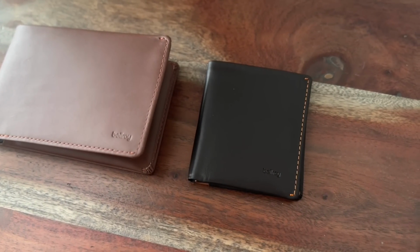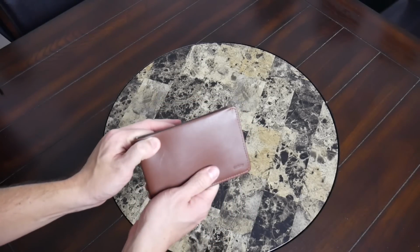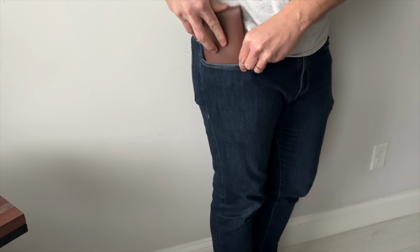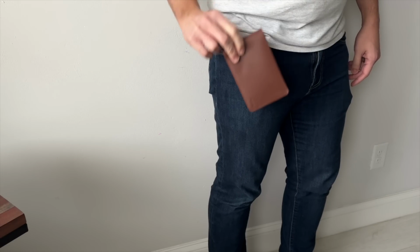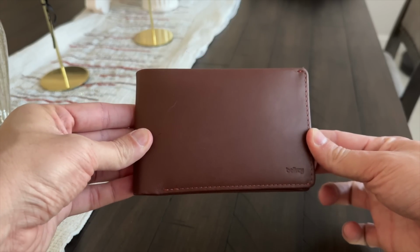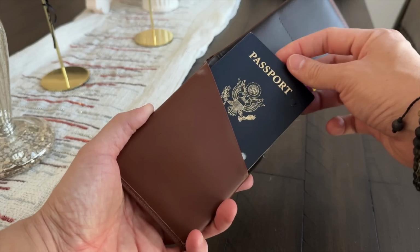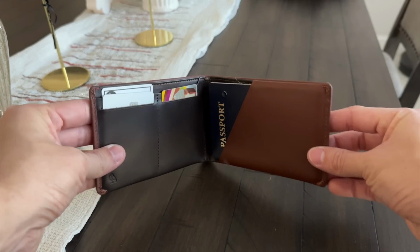You have the really premium feeling leather. They look great. I really like that this has the appearance of just a bifold wallet, something that you can still tuck into a pocket. It is a little bit larger to accommodate the size of a passport, but it looks great. It's offered in a couple of different colors. When you open it up, you have the dedicated sleeve for your passport, so you can easily reach it when you need to. You have a couple of slots for your most frequently used cards.